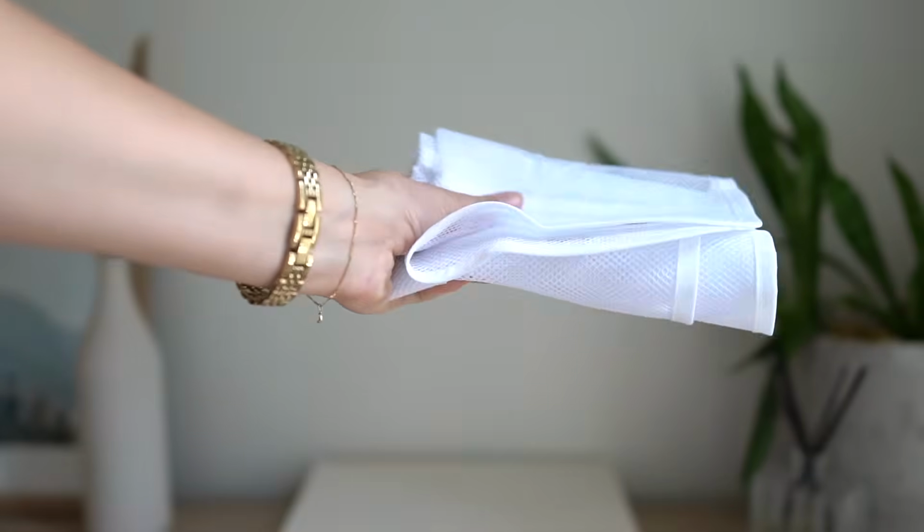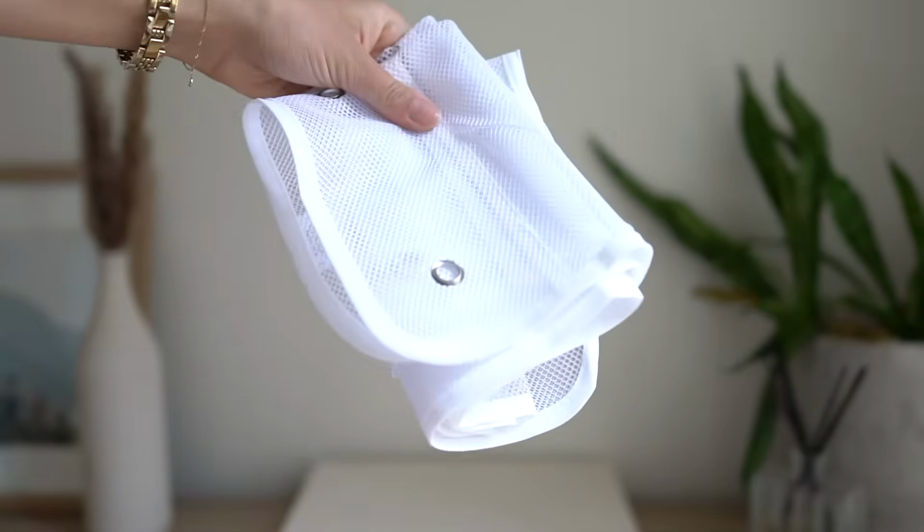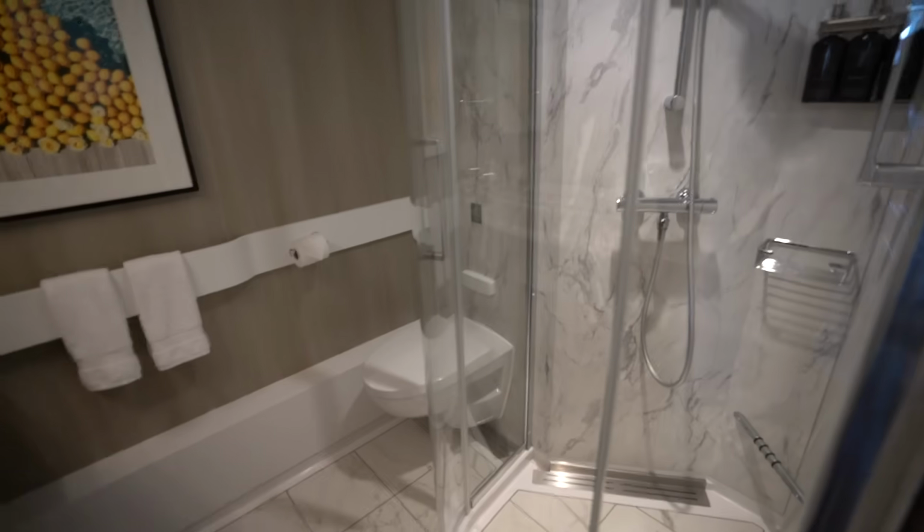Now, the only fault that this product has is that it does not come with any clips, which is a problem because it's meant to be put on shower rings. Now, the majority of the cruise ships that I've been on, I don't think I've ever had a physical shower curtain. Most of them are just glass doors.